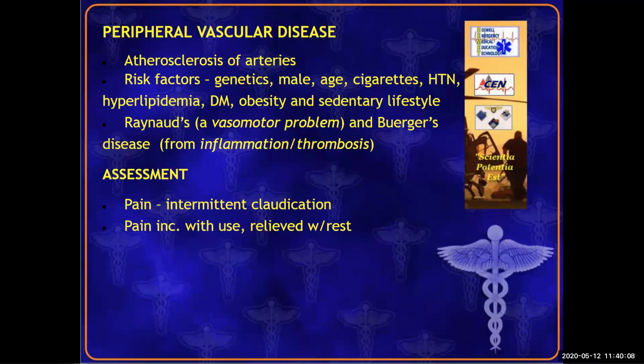Now, Raynaud's is the Prinzmetal angina of the peripheral circulation. So whereas Prinzmetal angina was that spasm causing decreased coronary flow, Raynaud's is a spasm causing decreased peripheral flow. And they can get ischemic digits, things like that. The trigger for this is usually or commonly in people that go from a warm environment to a cold environment, and that sudden clamping down of blood vessels, and they stay locked down.